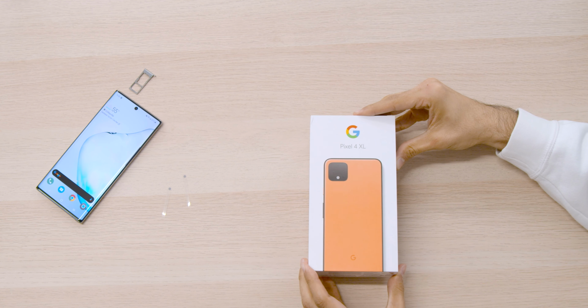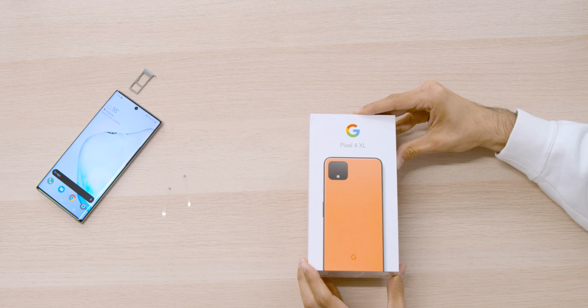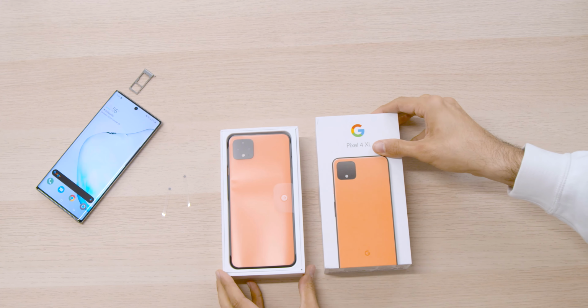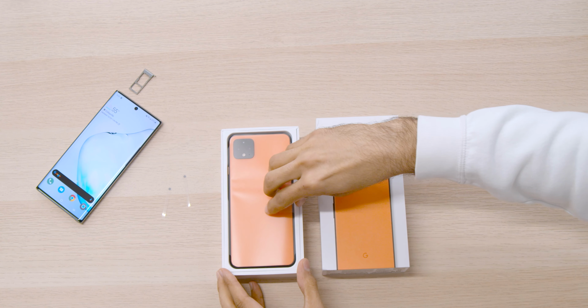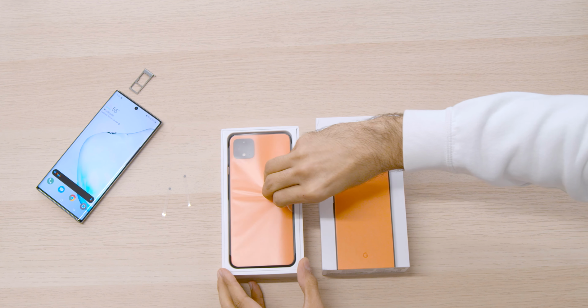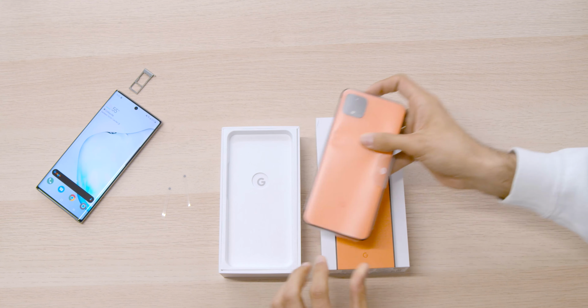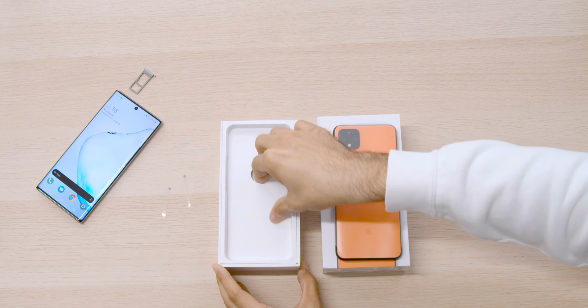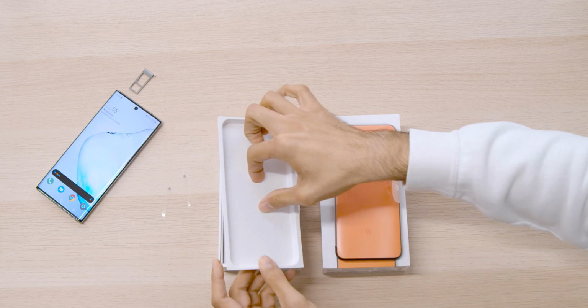Oh, that's dropping slow. Are we going to see the phone first? Yeah, we're going to see the phone first. So there is our orange Pixel 4 XL. I should say Oh Orange. I am super hyped for this color. It matches my car. Let's see what else we have in the box before we unwrap the Pixel.